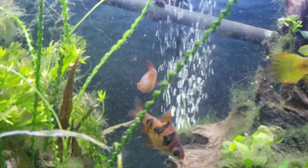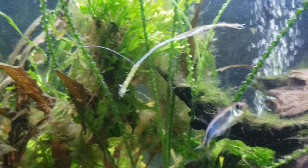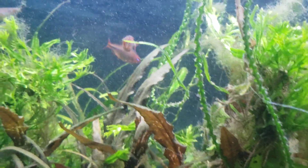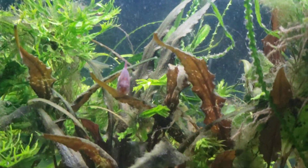That's a blueberry. If you guys were at Fishtoberfest, my good friend John, that's what he was selling. And Chris talks about the blueberry tetras that he plans to put in his 550. Those are what he's talking about right there. That's what they look like when they're full colored up.